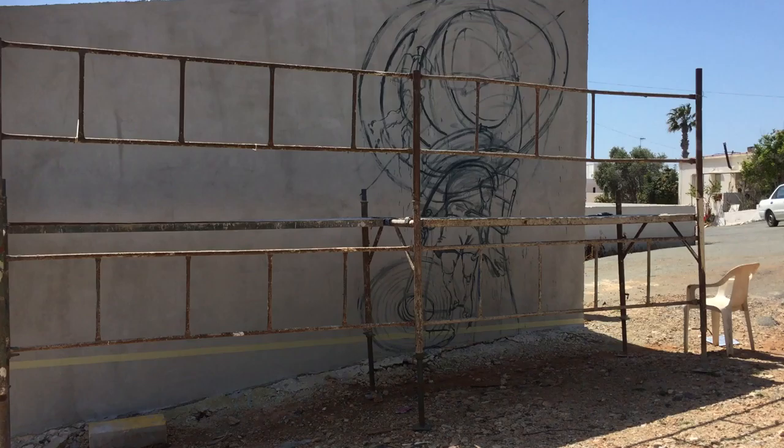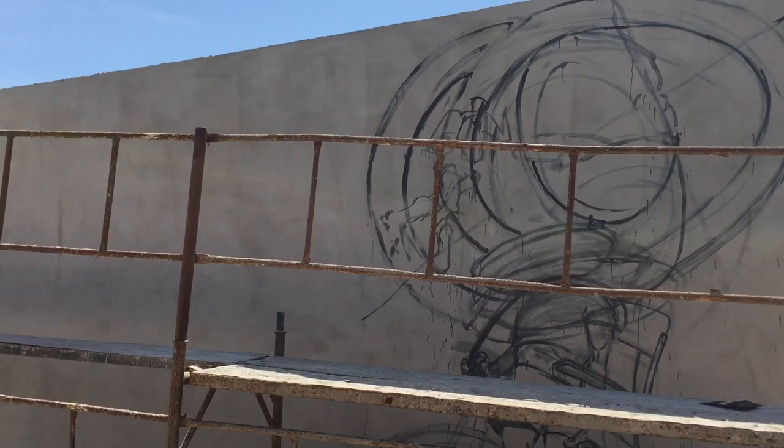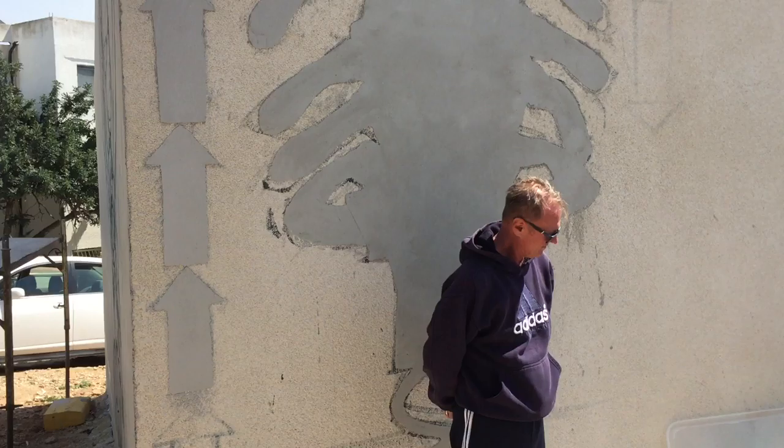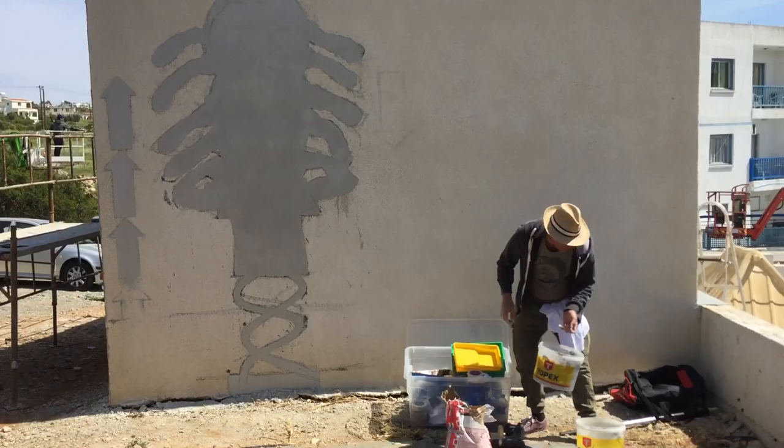It's a bit hard to see this because it's in the shade, but this guy Andrey from Russia, he's Russian Cypriot, I think, lives in Limassol, and he's preparing the wall. It's going to look really cool, I think, this one, because it goes all the way around the building. So we'll do a little bit now because it's going to take him about 5 days.